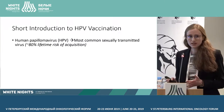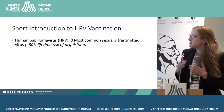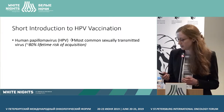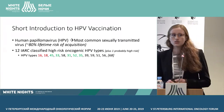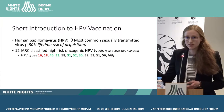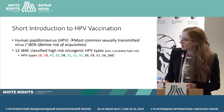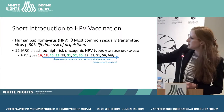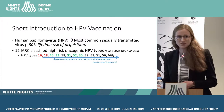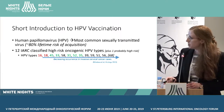However, human papillomavirus, or HPV, is known to be the most common sexually transmitted virus. From serology studies, we can see that there's approximately 80% lifetime risk of acquiring this virus. And currently, although Vitaly this morning was saying that there were over 200 types of HPV, only 12 of these types are classified as high-risk oncogenic types, plus also one probably high-risk type. Here we can see these 12 types arranged in decreasing occurrence in invasive cervical cancer cases. And this is an important point, because not all of these oncogenic HPV types are equal. They're not all as oncogenic as each other.